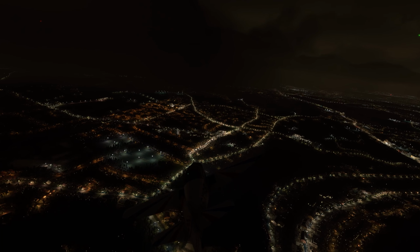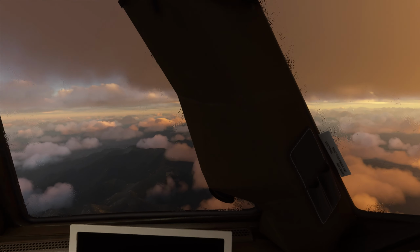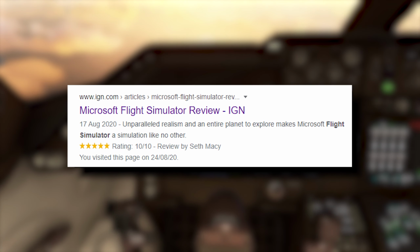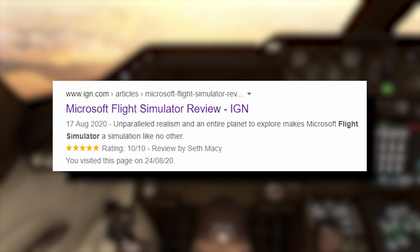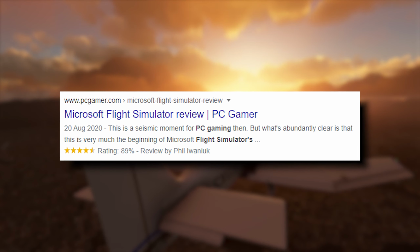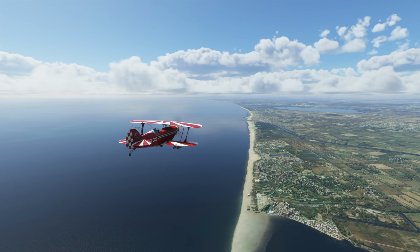Fast forward to August 2020 and the game released to huge praise from pretty much all publications. IGN gave it a solid 10 out of 10, saying it was unparalleled realism like no other simulation game. PC Gamer was not as generous, but still gave it huge praise with an 89% review. And a lot of YouTube reviewers were also stating that the game was utterly unbelievable and the best in its class.